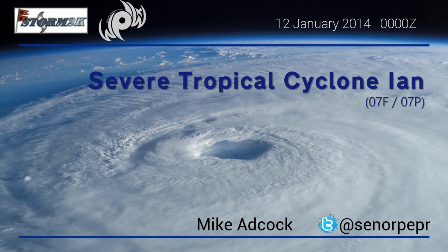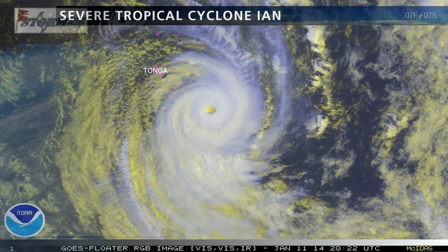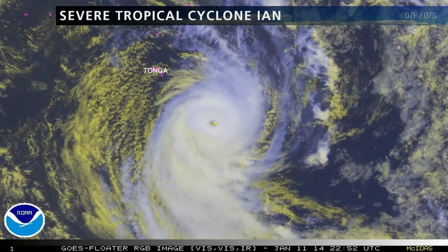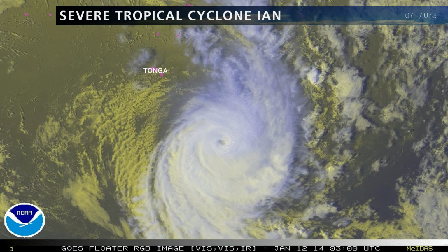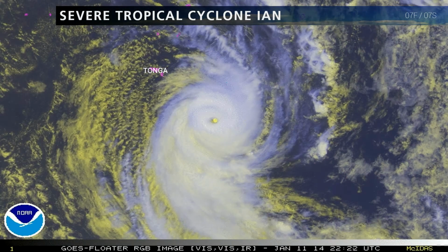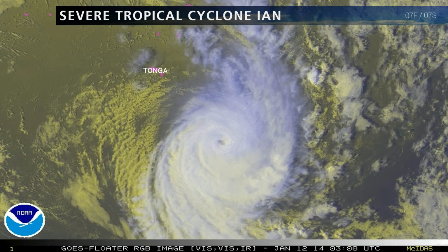Hello and good day, Mike Adcock with an update on severe tropical cyclone Ian located southeast of Tonga in the South Pacific. This briefing is based on the 0Z Fiji Meteorological Service advisory from the 12th of January. Taking a look at satellite imagery, we do see the eye of Ian starting to move away from the Tonga Islands. Right now starting to shift more toward the recovery phase of this storm.